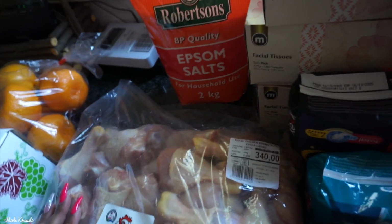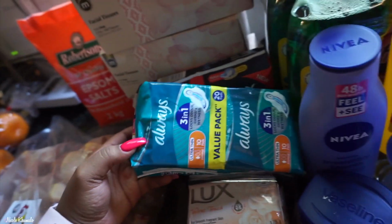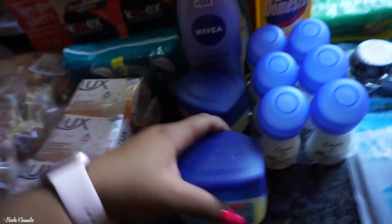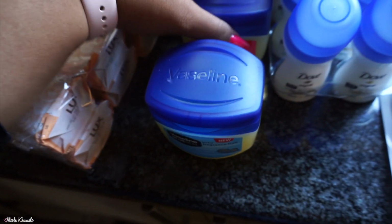There's no number. We got a big packet of Epsom salt. Epsom salt, you know, for soaking and stuff. We have 3 boxes of facial tissues. A packet of Kotex pads. And then a packet of Always Ultra pads. Are these Ultra? Yeah, Ultra thin. We have 6 Lux soap bars. Then we have 2 Vaseline, just normal petroleum jelly. We got this baby fragrance free one. And then I got the plain normal baby one as well.